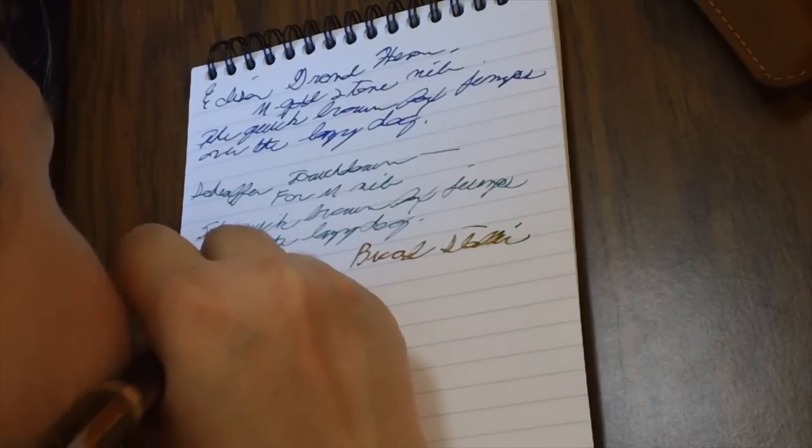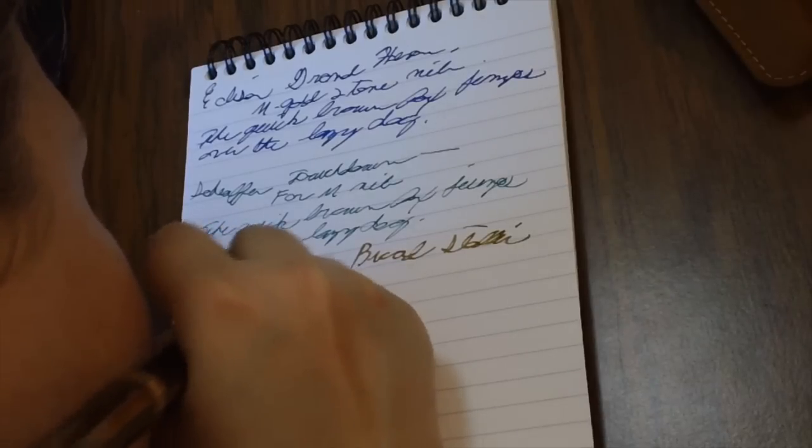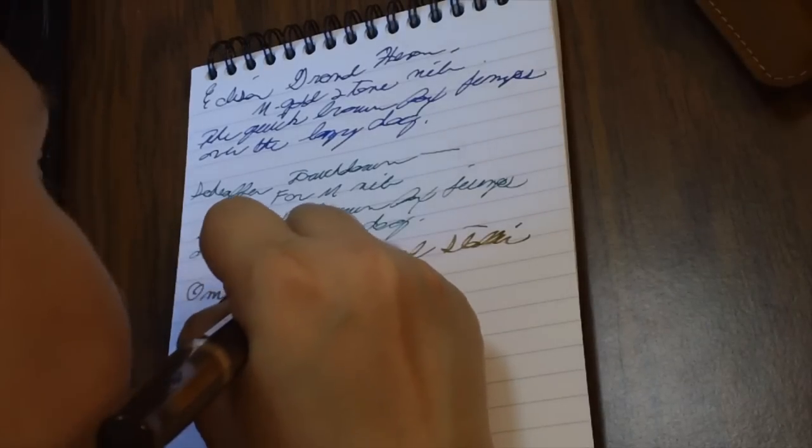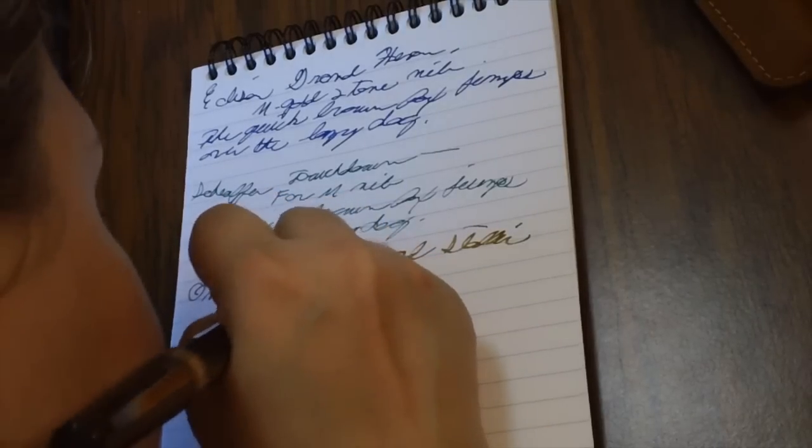And I think I filled this one up with, what did I put in here? Irishizuku?